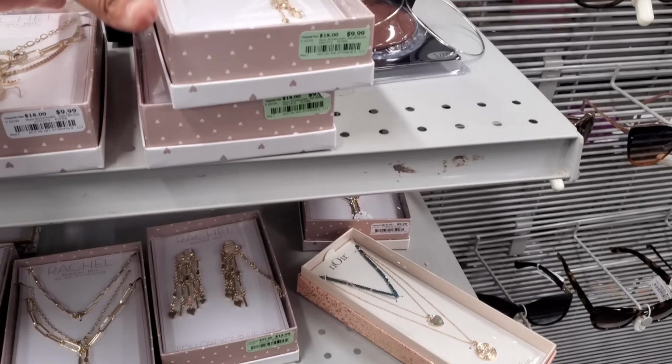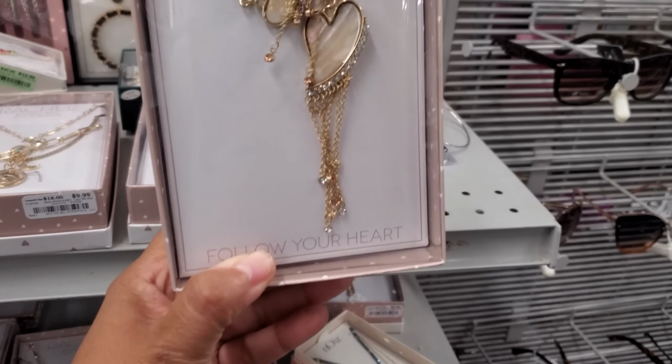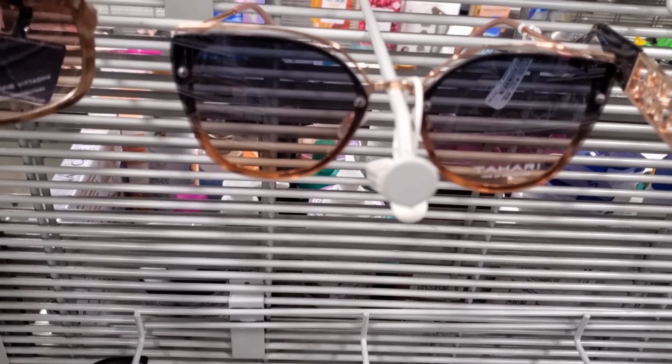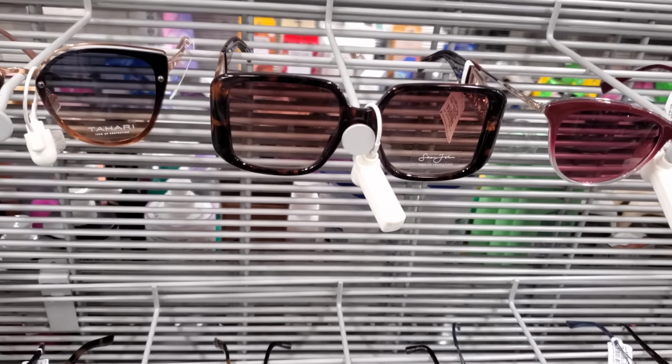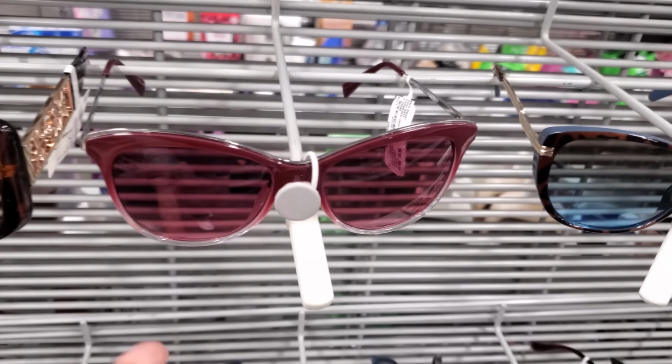It's another heart one. This is $10. I could pull it down. Sunglasses by Jahari, only $13. We have Sean John. I like this color right here. Nanette Lepore, these are $10.